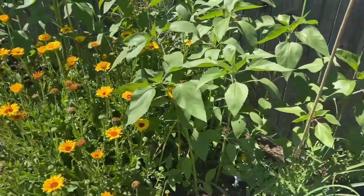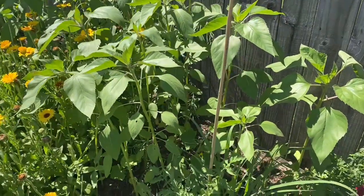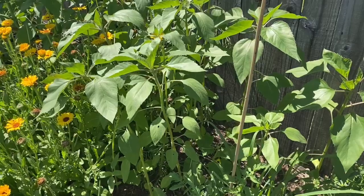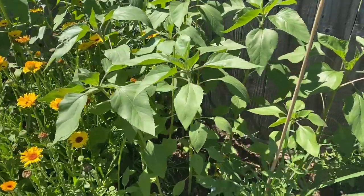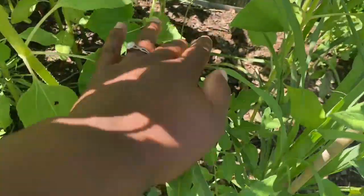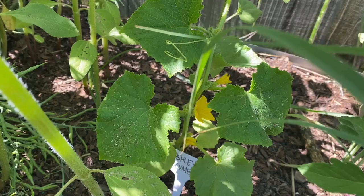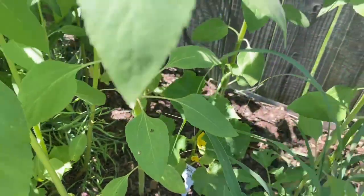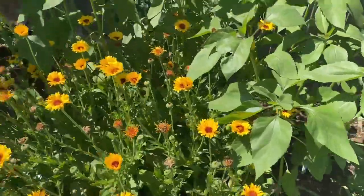My sunflowers that I sowed super heavily have been thinned out. These are probably about 3 feet tall now. There's some cucumber tucked in here amongst the sunflower. It has started to climb the stalk of the sunflower, so that will reach for light just fine. My cucumbers usually take off.